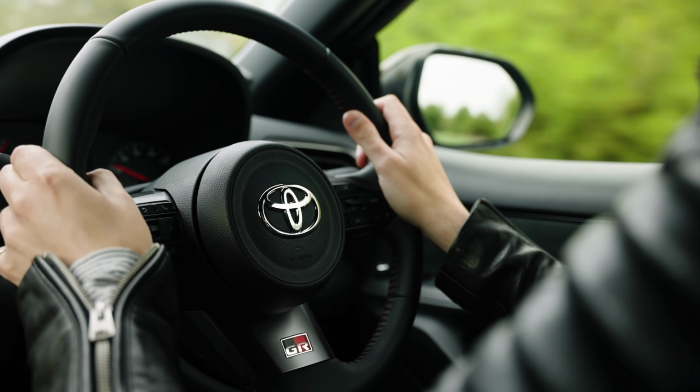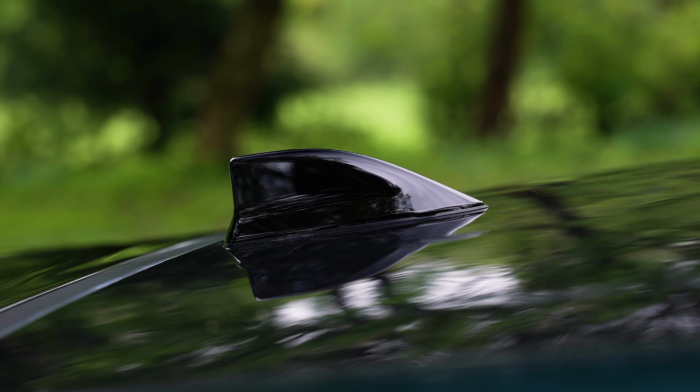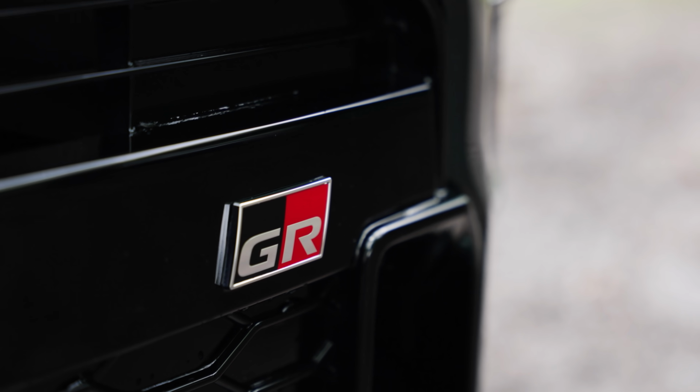This to me feels like a sort of GR Yaris R. The Sprinter, time attack, track hack, geared less towards fun and more towards speed. If Toyota was interested in that kind of thing, it feels as though it would have built it. Where do we stand then?